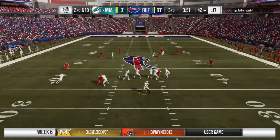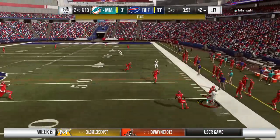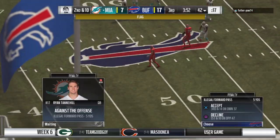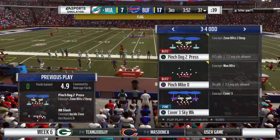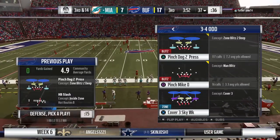Here's Tannehill now on second down, eluding the pressure right. He finds a man on the crossing route, and he's going to be taken down here with a penalty flag on the field. So a decent gain, but all for naught on the penalty.